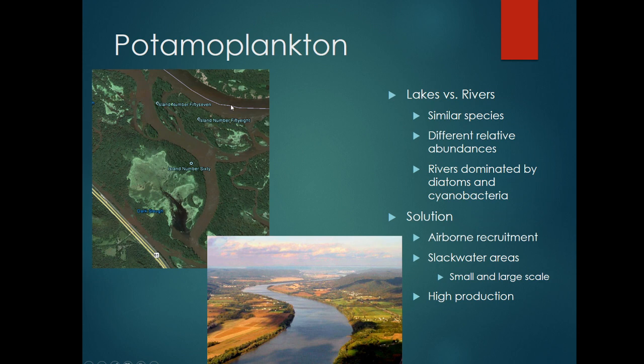Also, just in the river itself will have high production because there's generally more nutrients available to river systems than in lakes. But with these slackwater systems, we've got to think of, even just along the shoreline, there's lots of tiny little slackwater areas where water is moving more slowly and does a fine job of producing a flow refuge for those riverine plankton.